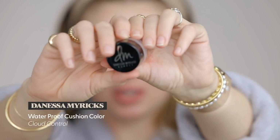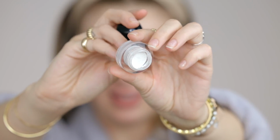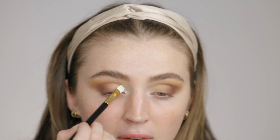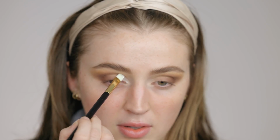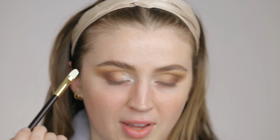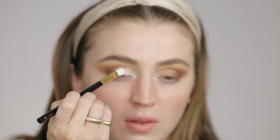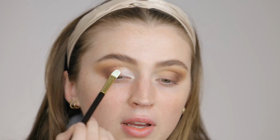Now for the blue. I'm gonna take the DANESSA MYRICKS Waterproof Cushion color in the shade Cloud Control. This is just a white, I'm thinking like a multi-use product. And I'm gonna try and use this as a base for our blue. I'm gonna place this on the inner, like, kind of wanna see where my crease is. And I wanna go just a little bit above my first, my main thick crease wrinkle, and just bring it up.